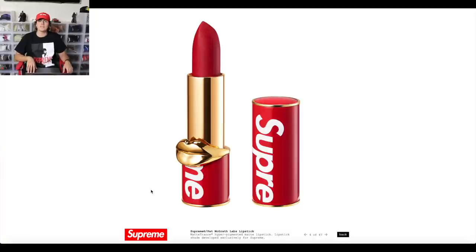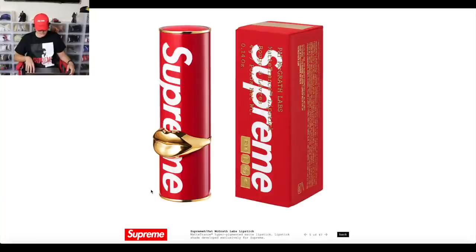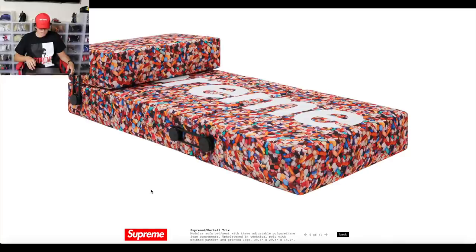I'm not using no lipstick, so don't need that. I mean, it's cool, I guess, but I'm not gonna be using lipstick. Oh, damn, the box actually looks kind of dope. Okay, what is this? It looks cool. It looks like a bunch of pills. Yeah, it's a bunch of pills.